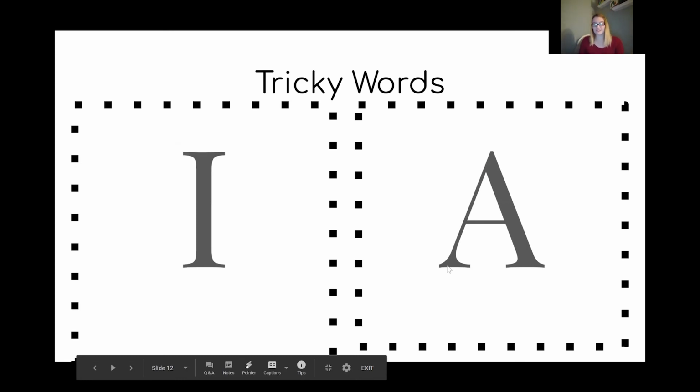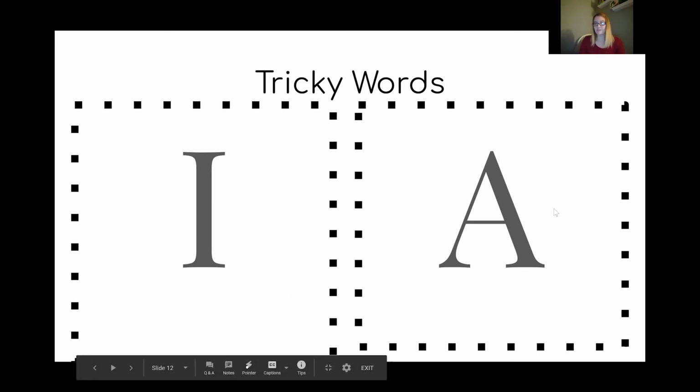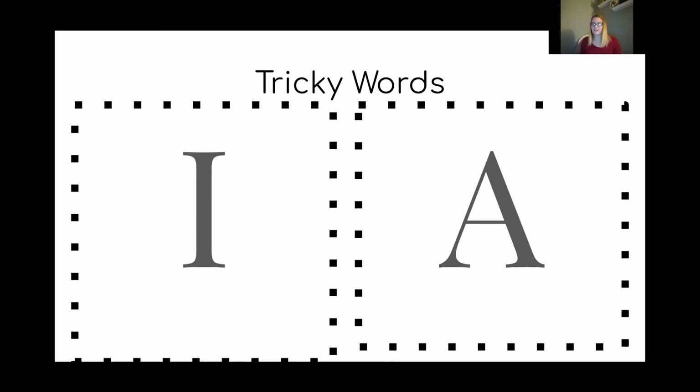All righty, boys and girls. Now it's time for our tricky words. Now, tricky words are kind of hard sometimes. The tricky words we're going to be working on today are I and A. Now, you might say, Miss Sophia, I and A are letters, not words. But, boys and girls, I'm here to tell you that both I and A are actually letters and their own word.